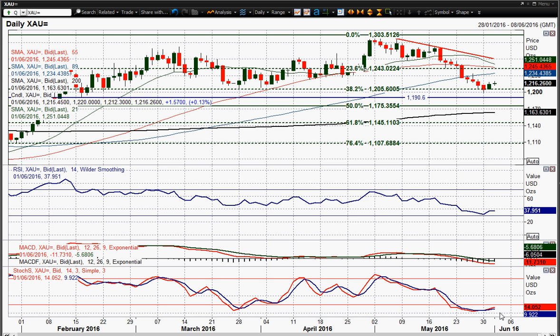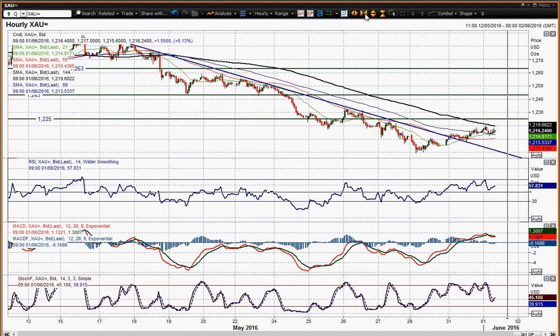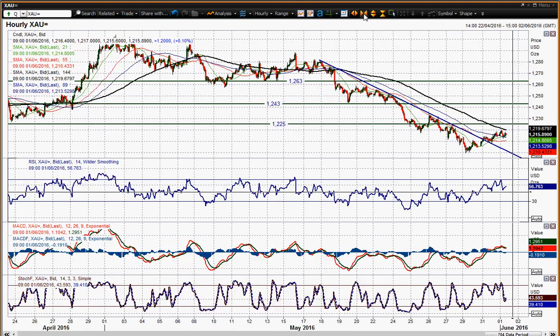Look at the stochastics, they have turned higher, however not confirmed yet as a buy signal. RSI is still below 40, MACD lines still below neutral. So there is still a lot that needs to be done, and you could argue that overhead supply within the outlook is still an issue. You've seen this downtrend that has been broken, but I've got a pivot line at 12.25 here. It is a historic level to a certain extent.